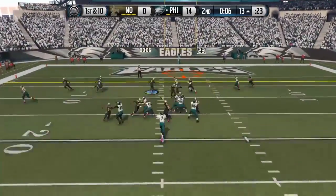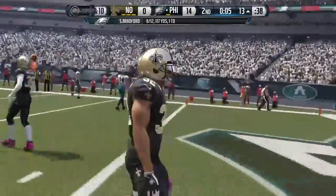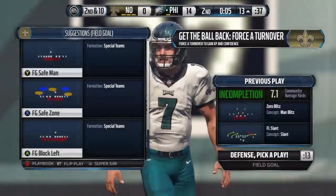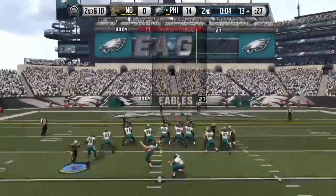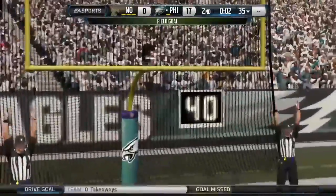As we're near the end of the first half, and right there, it doesn't work, and I believe that they have to go for a field goal, which will be really heartbreaking for the New Orleans Saints to be down 17-0 in the half.